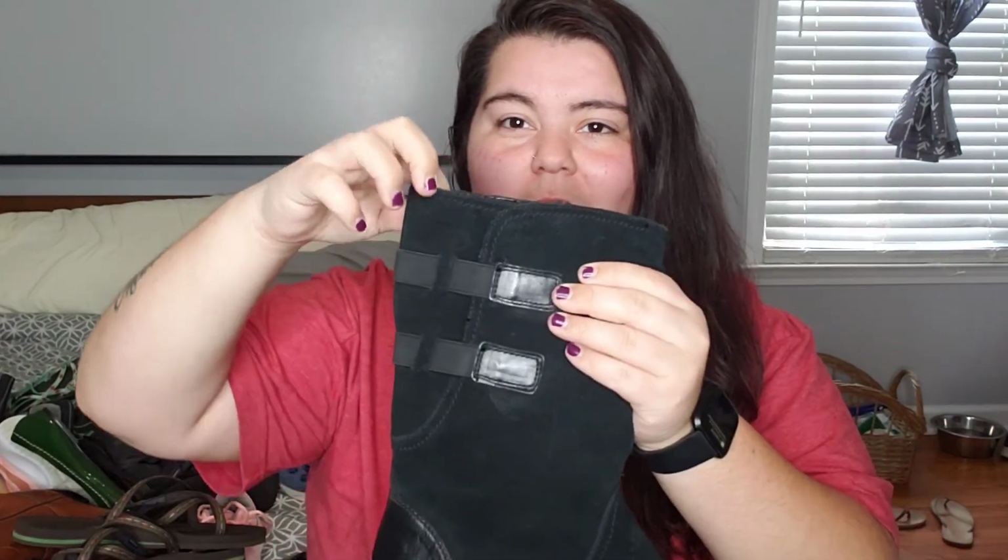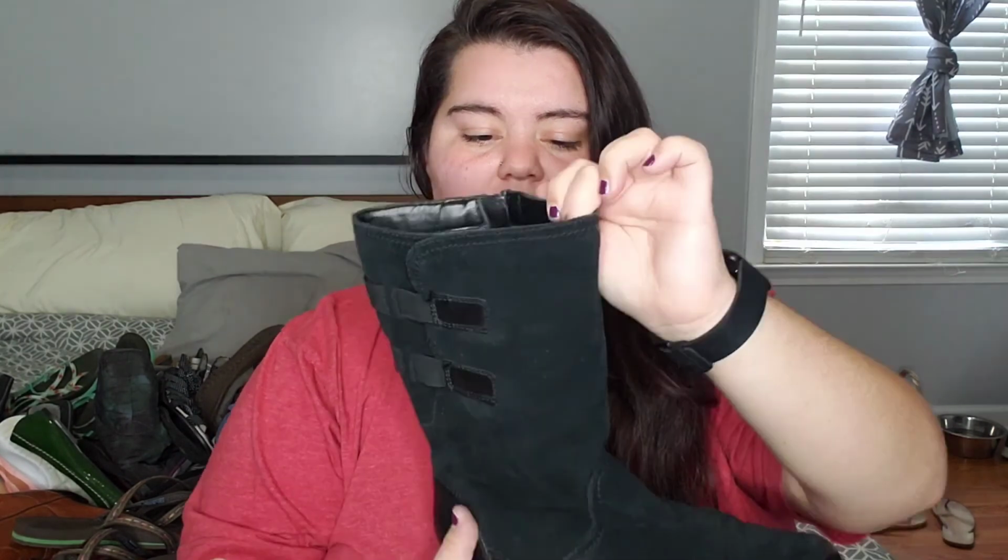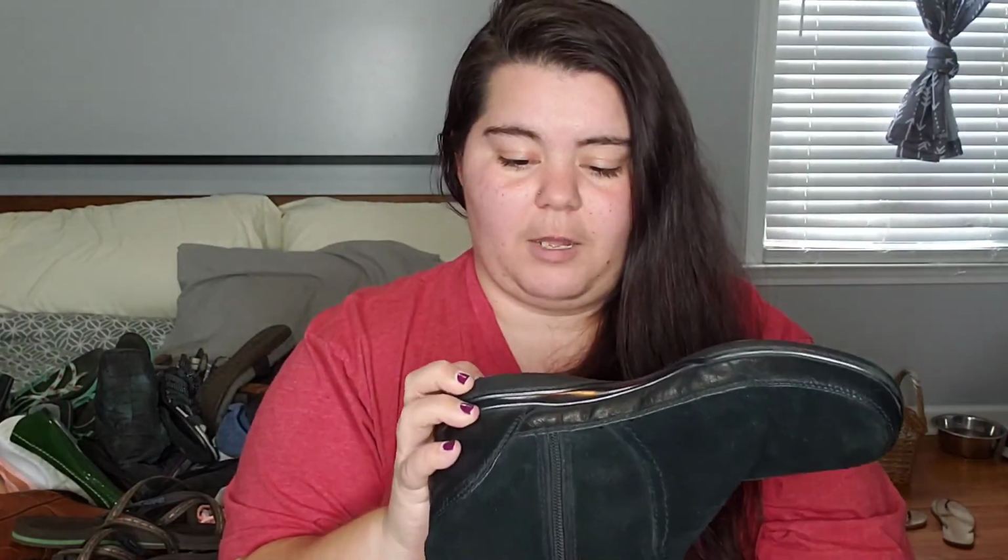Next, these are Clarks. These are very cute. They're just black suede. They're not showing up great on camera, but they've got this two-band stretchy calf thing. These are size 9 and they zip as well. And the bottoms are in pretty good shape. These are Clarks, so these should do pretty well.